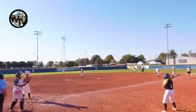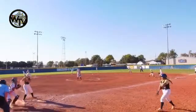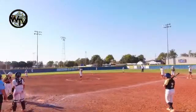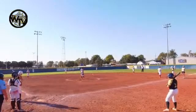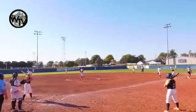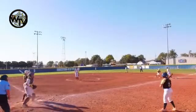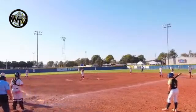So Bree Hedges up to bat. And that's going to be a ball. So 1-0 count with a runner on first, 1 out. And it's going to be low. So 2-0 count, 1 out.